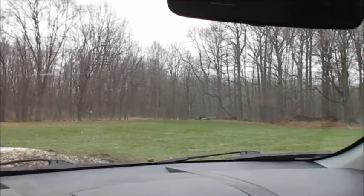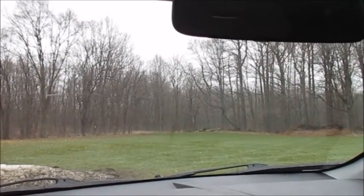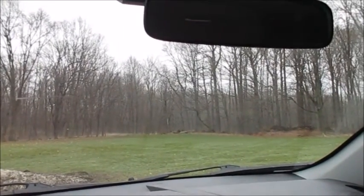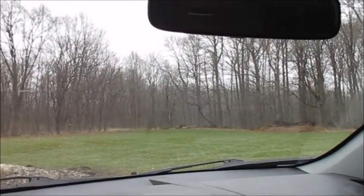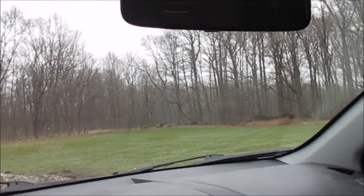Here we are back at the Scribner Woods. Take a little excursion back out. Second visit into the Scribner Woods. I'll let you know if I find anything good.